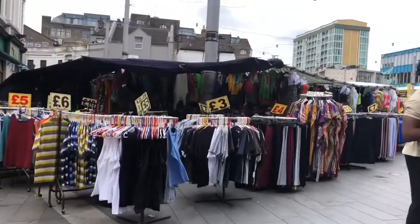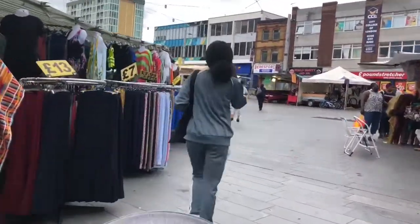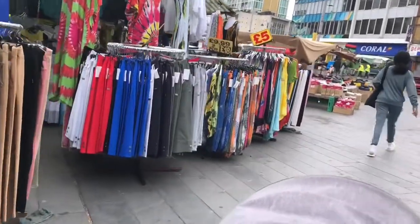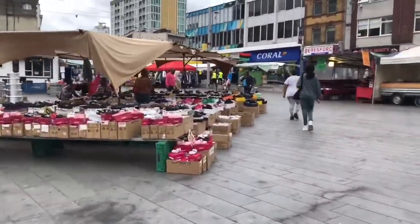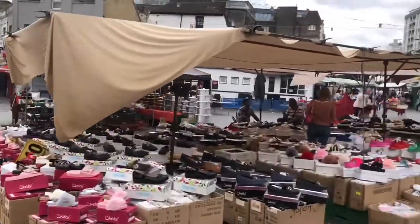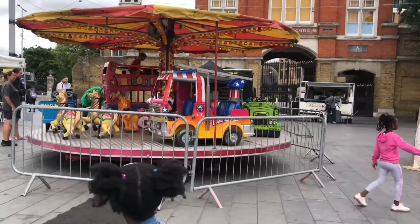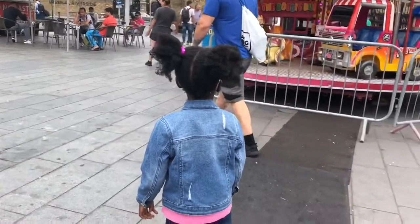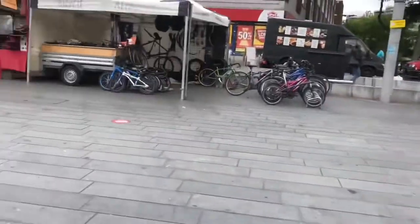Market. It's a small market that has, at Woolwich, mostly African, Caribbean and Asian food. So this is just an outside mini market. There is something for the kids. And Faith wants to ride on that, doesn't she? Faith, do you want to go on that? Alright, I'll find out how much that is.